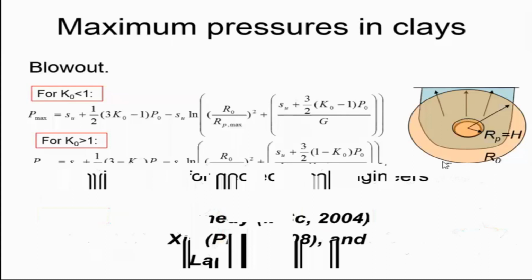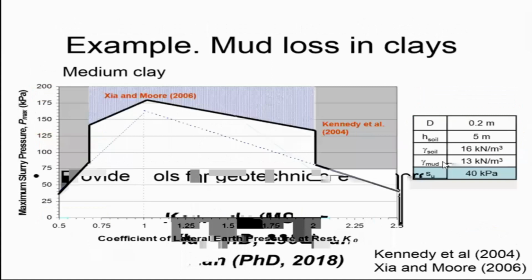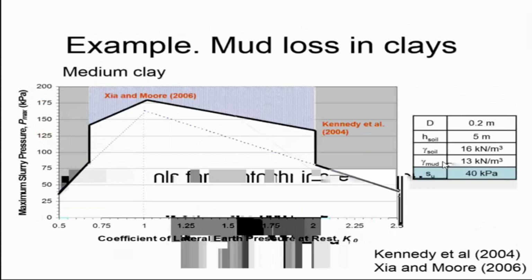And let's look at the 4 equations. There's an equation for blowout for K naught less than 1. There's an equation for blowout for K naught greater than 1. There's an equation for tensile fracture for K naught less than 1 and for K naught greater than 1. So 4 equations for the 4 different mechanisms, if you like, or versions of failure that you can have. Now, what I am going to talk to you about is the implications of those equations and how K naught influences which of those equations is controlling.